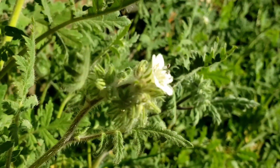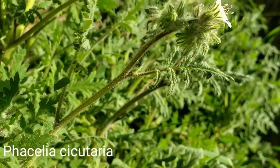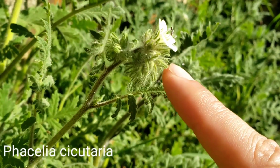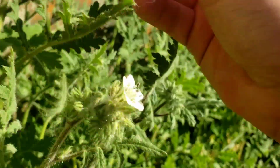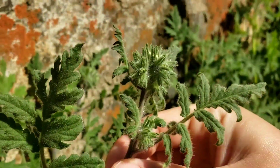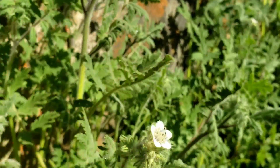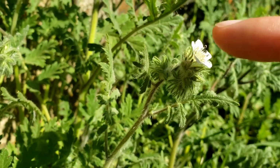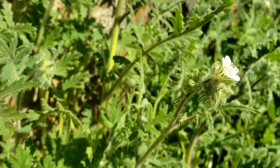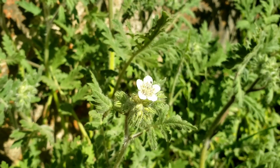And this right here is Phacelia cicutaria, the caterpillar Phacelia, named such because it also has a scorpioid inflorescence, like the Amsinckia and like the popcorn flowers. Here we can actually see that pretty well demonstrated right there. It kind of curls over, right, like a scorpion's tail. But a lot of people think that kind of scorpion's tail flower looks like a furry caterpillar or something like that. I think that's where the name comes from.